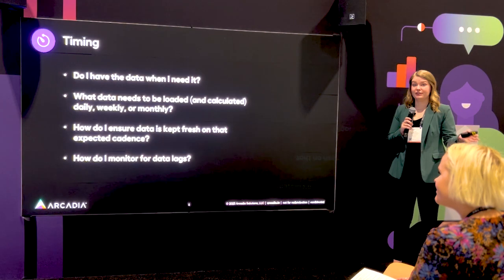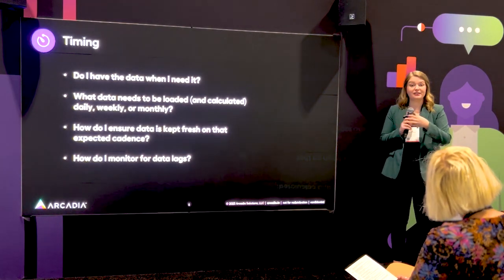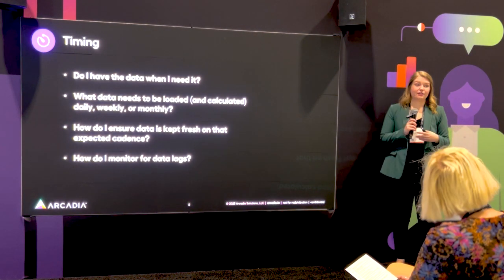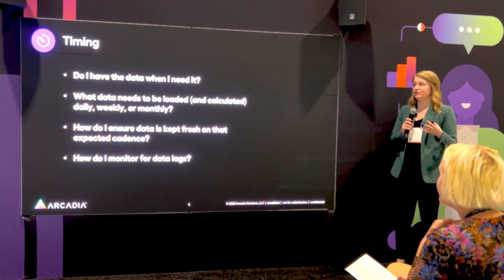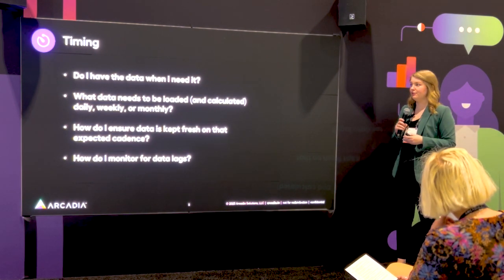How do I ensure that data over time is staying fresh? That I don't have issues with data recency or issues where I've introduced lag into the system? And how do I monitor that over time? So these are the major functions of timing, and they influence how you're going to use that data for population health or for value-based care.